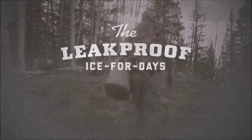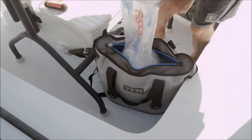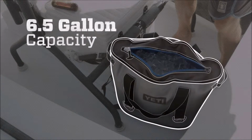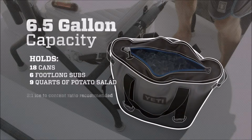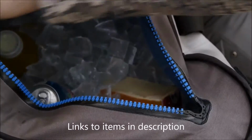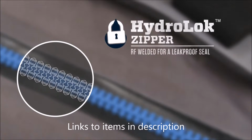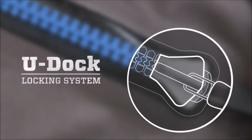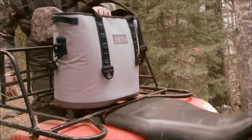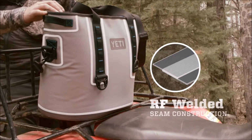Leak-proof, ice for days, tough as nails cooler. The 6.5-gallon hopper holds 18 cans, 6-foot-long subs, or 9 quarts of potato salad. The Hydrolock Zipper is the toughest, highest-performing zipper in the world. It teams up with UDOC to form a waterproof, airtight closure, similar to those found in survival suits and waterproof waders. RF-welded seams eliminate stitching, providing waterproof construction and superior durability.